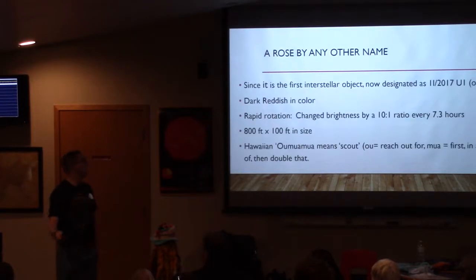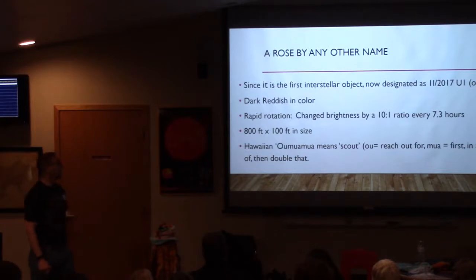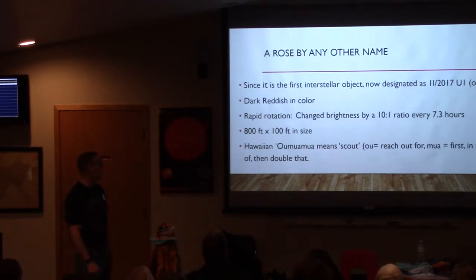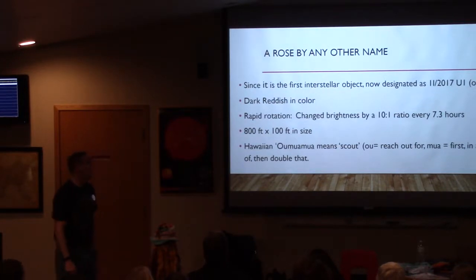But here's where it gets strange. Because it's the first interstellar object, we have a new designation. It's not a C, it's not an A, it's an I now. One I for interstellar. I have font problems here.